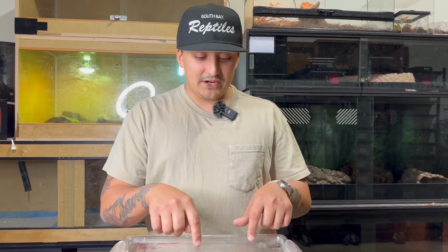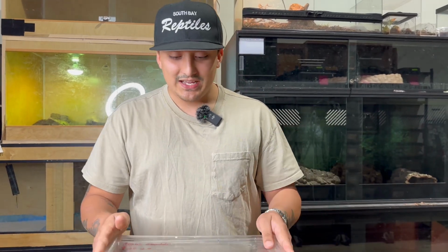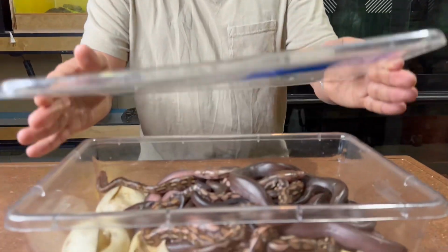So all of these are 100% het purple, and then we have tigers in here, we have golden childs, and I'm really crossing my fingers for a golden child tiger right here because that will be my holdback if it's female. But let's get right into it, guys. Check these beautiful babies out.